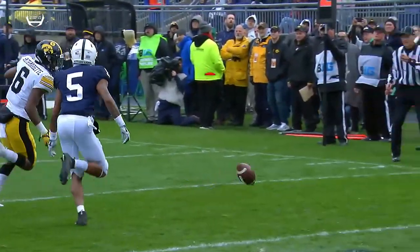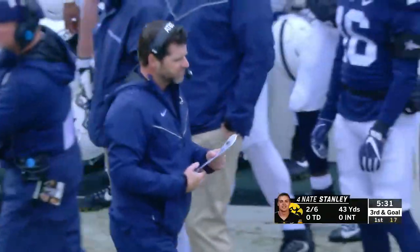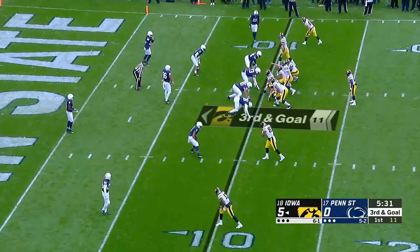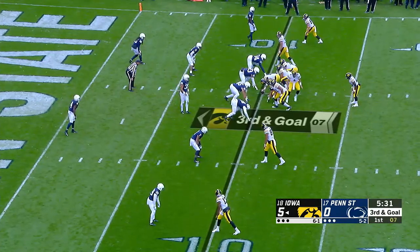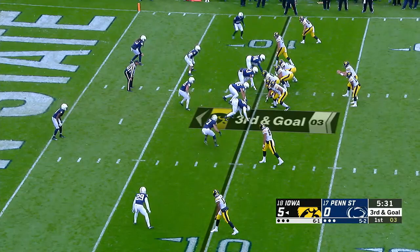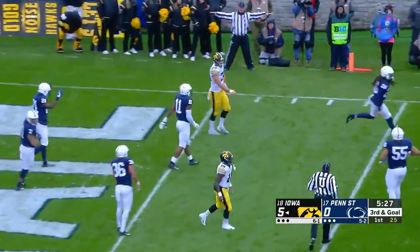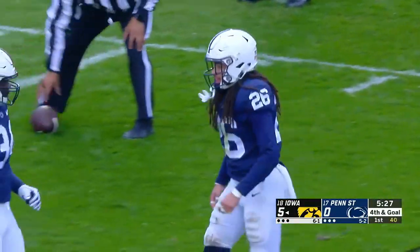What does Brent Pry, the defensive coordinator for Penn State, decide to do here? He brought pressure on the last third down in the red zone. This is a different situation. Third and goal from the 10. Expect him to play a little bit more defense. Stanley barking it out. Has time and zips it in there. Jonathan Sutherland able to knock it away.